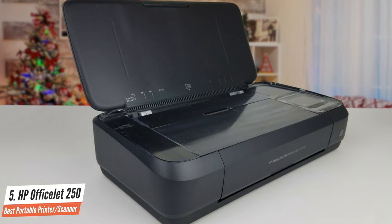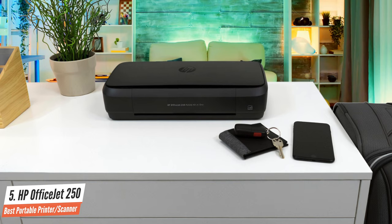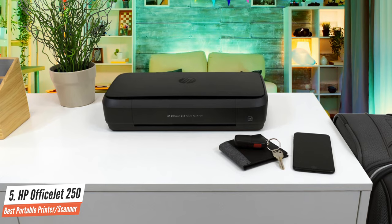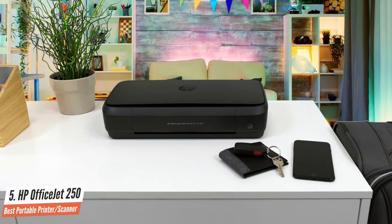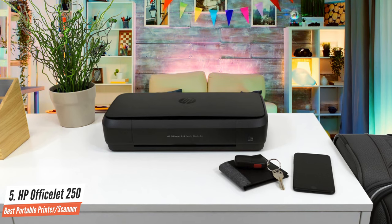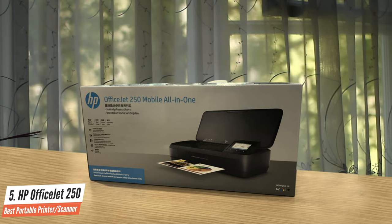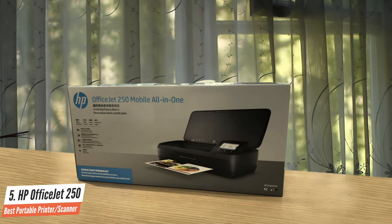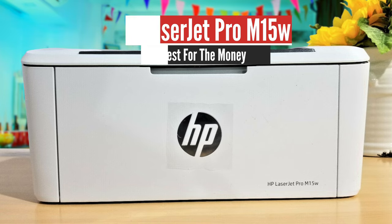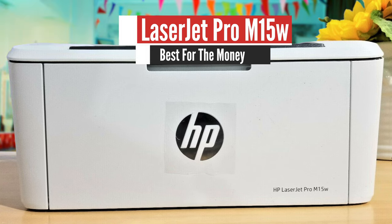Despite a relatively lower photo resolution of 4800 by 1200 dpi, the 250 makes other printers' photos look a bit hazy and cloudy in comparison. Photo printing speed was equally impressive, with the OfficeJet printing a best quality 5x7 glossy photo in about 50 seconds. Documents, spreadsheets, and photos printed quickly and beautifully, making the OfficeJet 250 a great premium option for home and business uses.